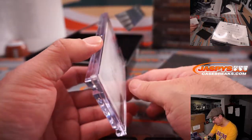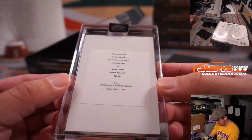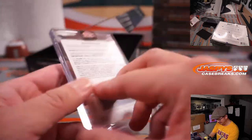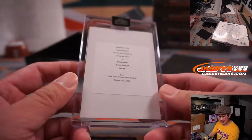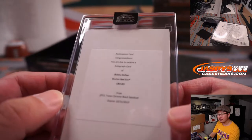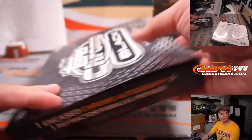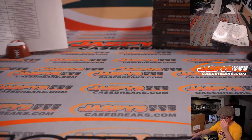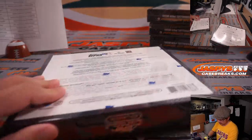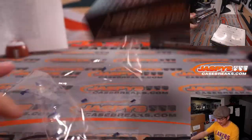And the redemption is going to be for the Red Sox, Bobby Dalbec. And I guess you get a free one touch as well. That's pretty nice. Boston, Martin with the Red Sox. I think Dalbec is the one that had the hot spring, right? Last year? Had a solid season. Some great upside for him.